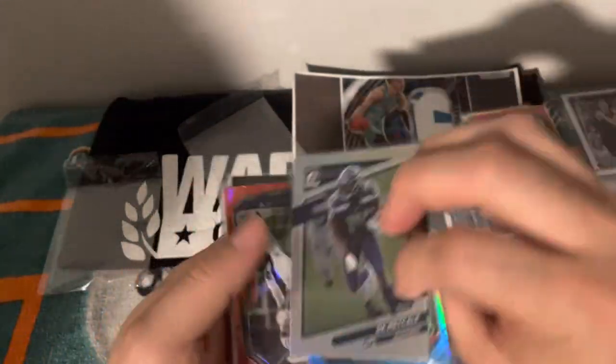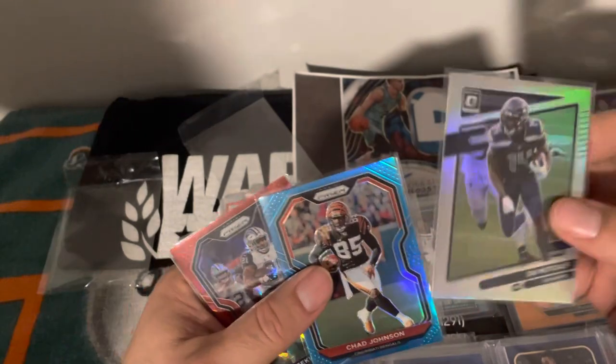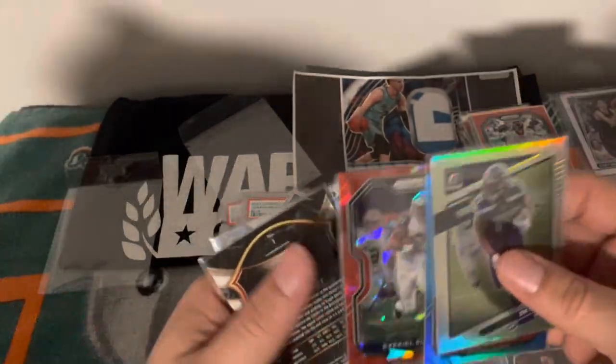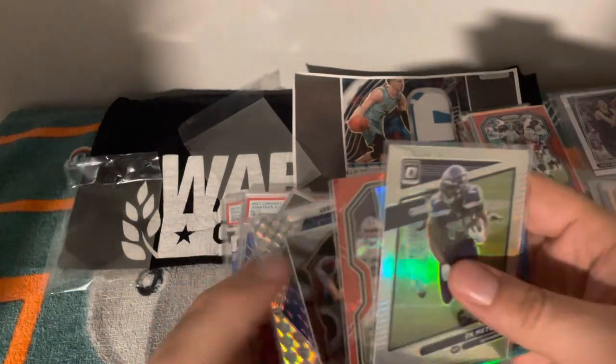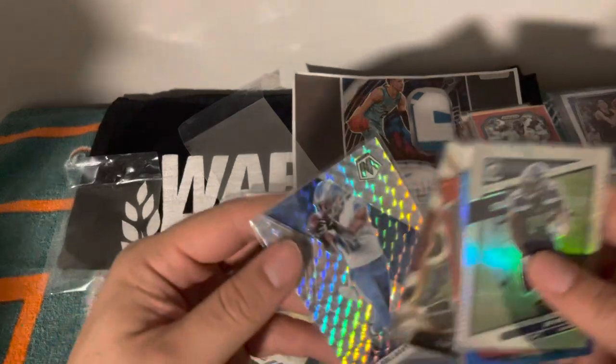All right, so we got DK Metcalf, Chad Johnson, Ocho Cinco. Wow. That's nice. Oh, Tom Brady, Chris. Tom Brady and Luna. Yeah, nice. Tom Brady.